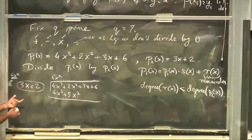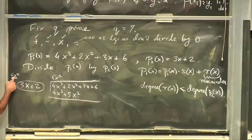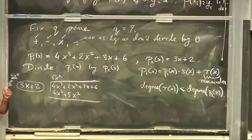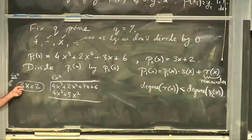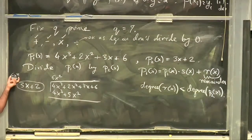In order to get x cubed, I'd better multiply it by x squared. And in order to get 4, I'd better multiply it by something such that something times 3 equals 4. So what times 3 equals 4? I claim that 6 times 3 equals 4. Does anybody disagree? Is 6 times 3 equal to 4? Yeah, 6 times 3 is 4. So I'd better multiply by 6x squared.